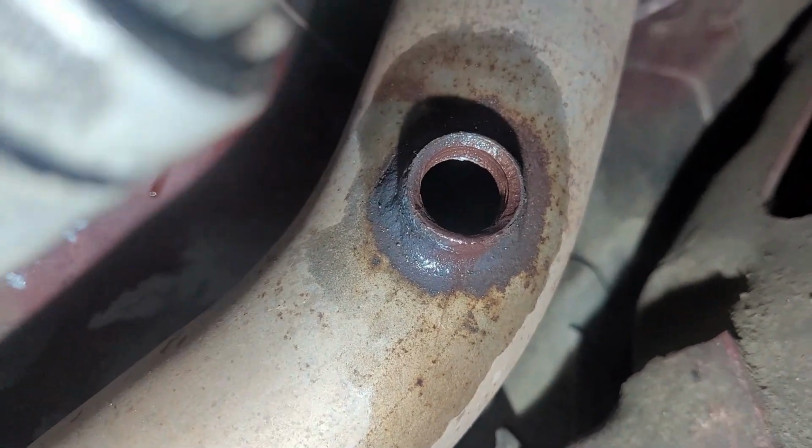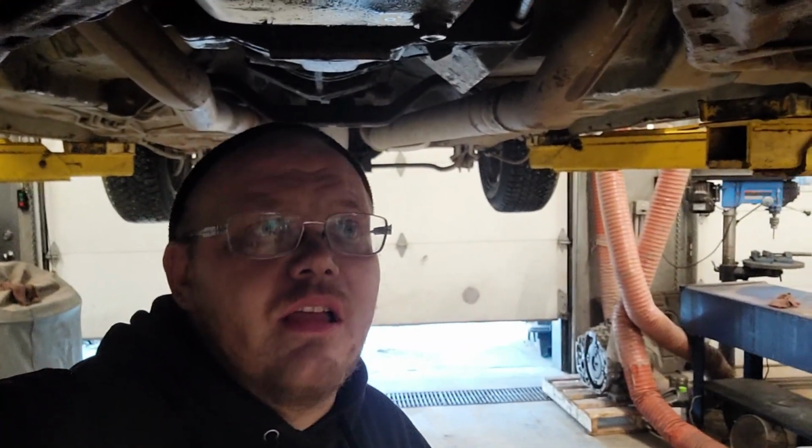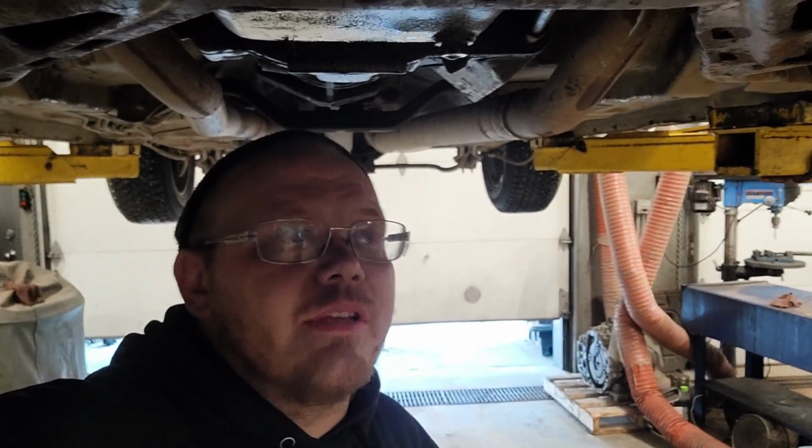For the record, I have serious doubts that this will fix the rich running situation, given the fact that I'm not positive they're the right O2 sensors, and also because I think there's an exhaust leak, and all the new O2 sensor in the world won't make it read right if you've got an exhaust leak in front of the O2 sensor.